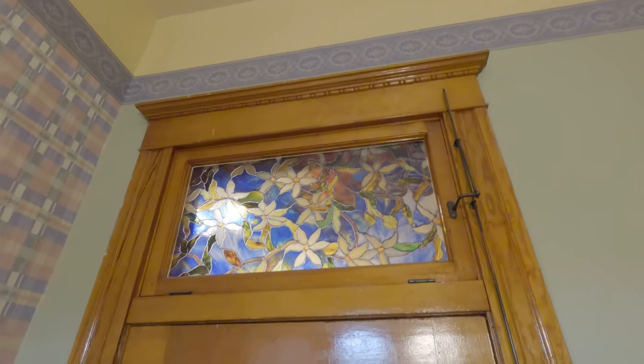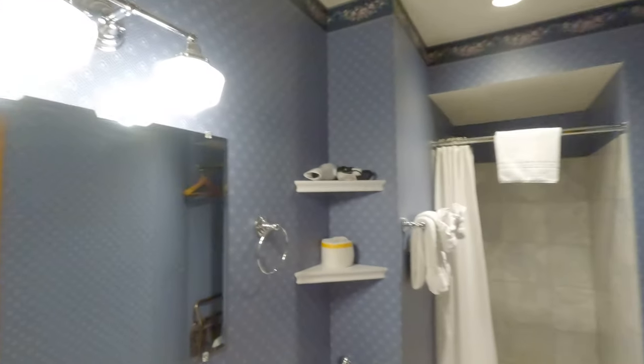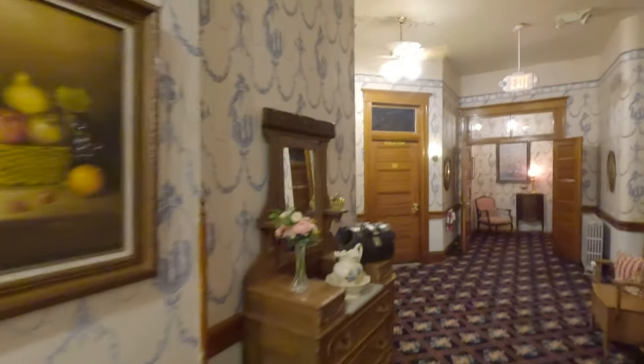Check out the artwork, kind of cool. Even the door is neat. You got stained glass up above it. And the bathroom, the fan runs all the time, so I apologize for that noise. Here's the shower, tiny little storage cubby. Yeah. Pretty nice. Man, there's just so much to look at in here.